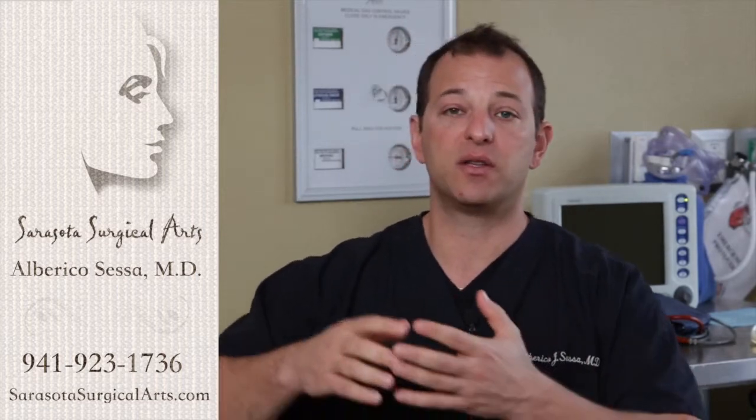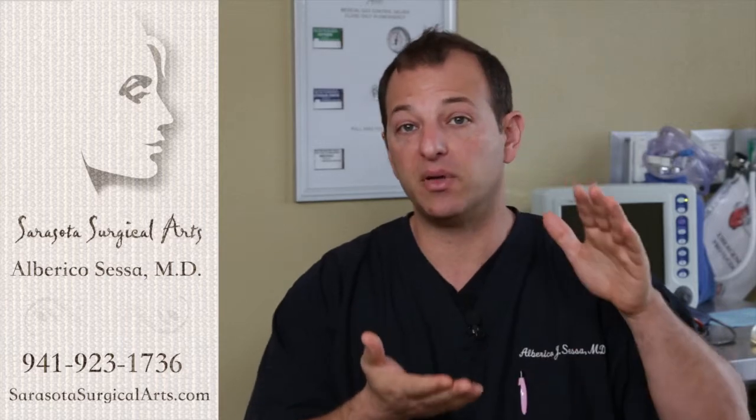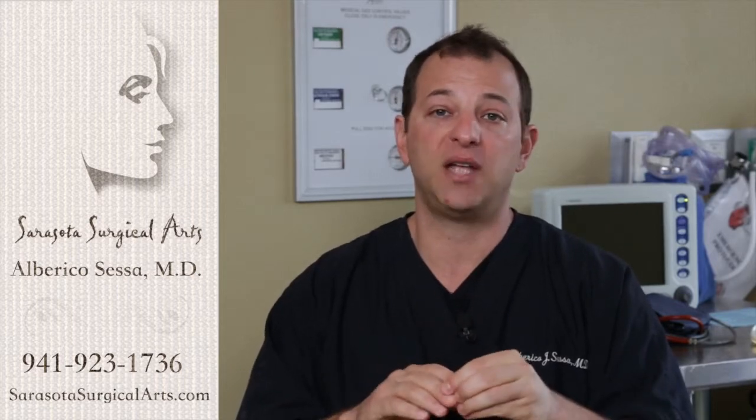And as far as the breast goes, as we rejuvenate the breasts, that could be just as simple as an augmentation. Could be an augmentation with a nipple lift. If you don't need a full lift, we could just raise the nipple up a little bit. But sometimes an augmentation alone will fill out your breast.